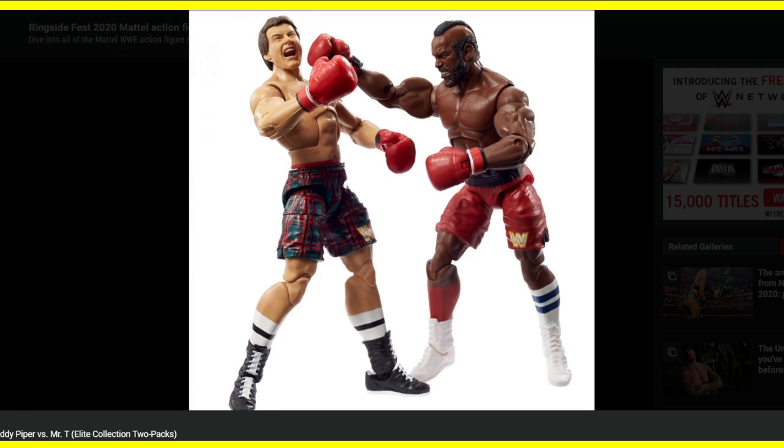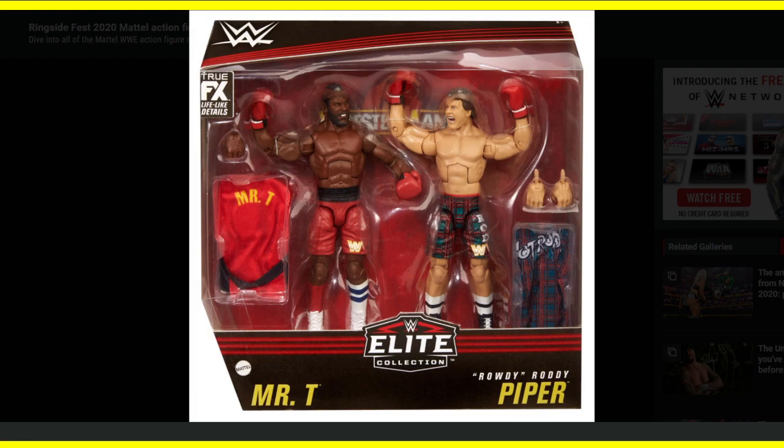So how better to pay homage to one of the worst matches in the history of ever by giving them such incredible figures. Both of those figures look awesome. And the poses as well. Like, if I had them, I'd want them on my shelf looking exactly like that. So really, really awesome. Look at that as well.